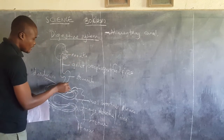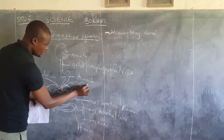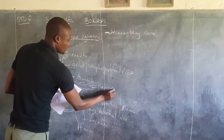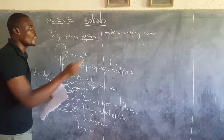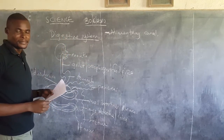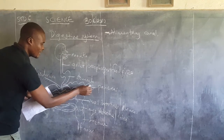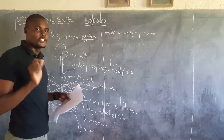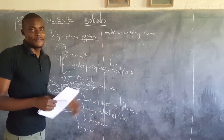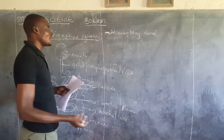So when you come to see some parts here, you see something called the pancreas. The pancreas is not part of the alimentary canal, but it is part of the digestive system. I'm very clear to you now. The pancreas here, that produces the pancreatic juice, is not part of the alimentary canal. The alimentary canal is the passage of food, where food passes from the mouth until the anus.